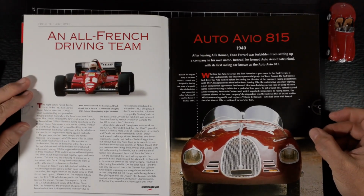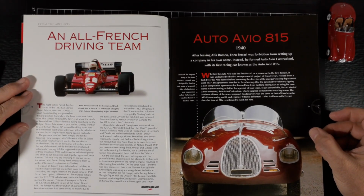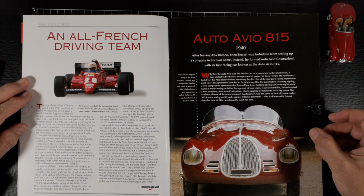The all-French driving team. René Arnoux won both the German and Dutch Grand Prix in the 126C3 and missed taking the 1983 Drivers' Championship by just a whisker.